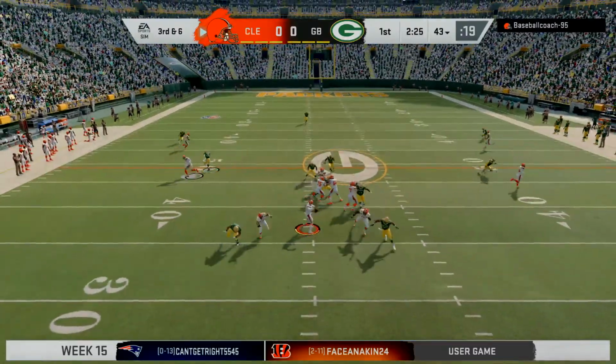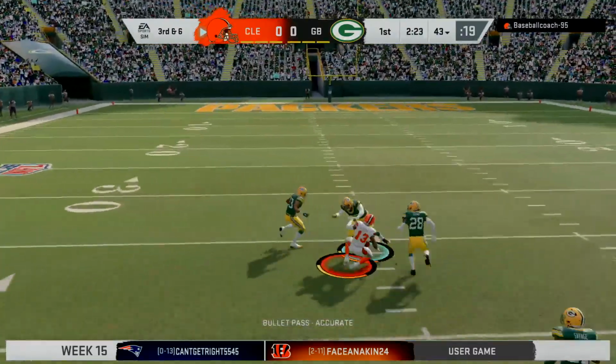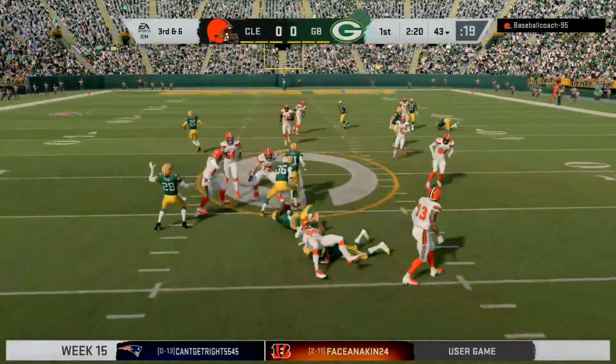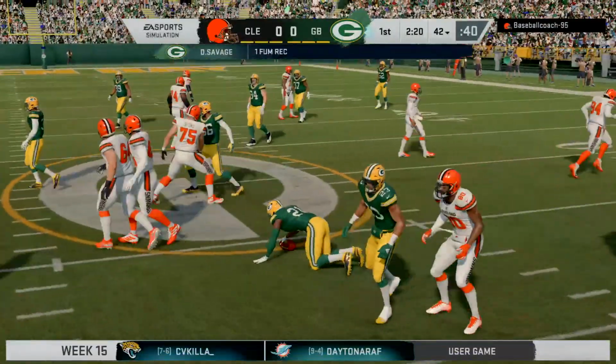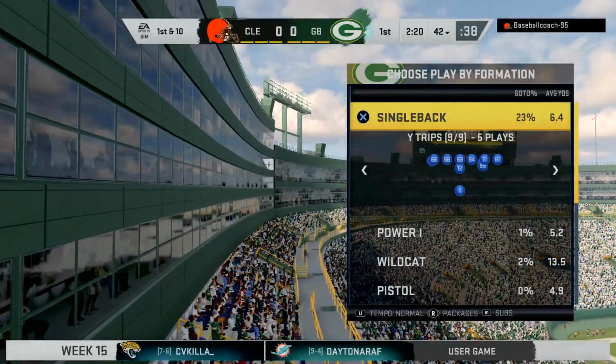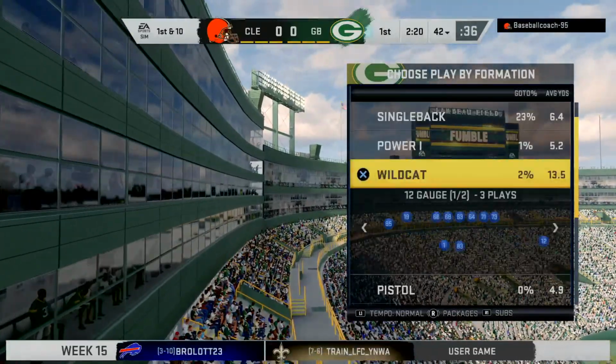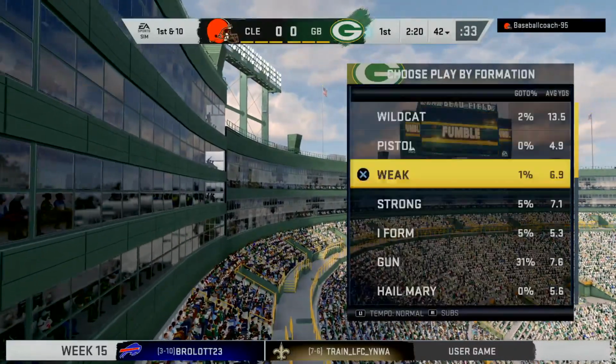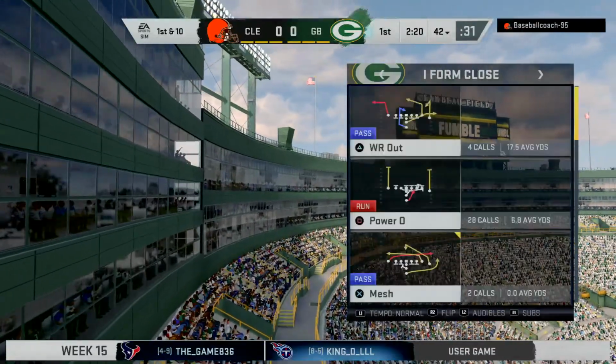On 3rd down, Mayfield. He finds Beckham, complete. Now the ball comes loose, and the Packers pick it up. And they will take over possession of the football at their 42-yard line. Well, he did what he's known for. He made the catch, then he turned into a runner, took the contact, and coughed it up.